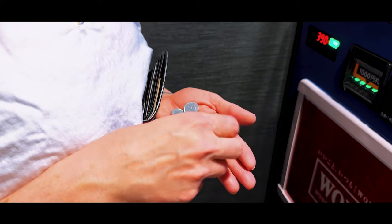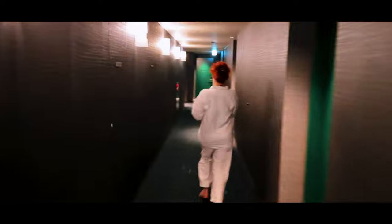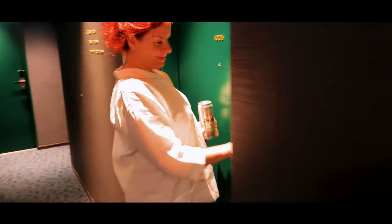Japan still very much operates as a cash-based system, so a nightly trip to the vending machine seemed like a good way of ridding ourselves of some of the change we'd accumulated.